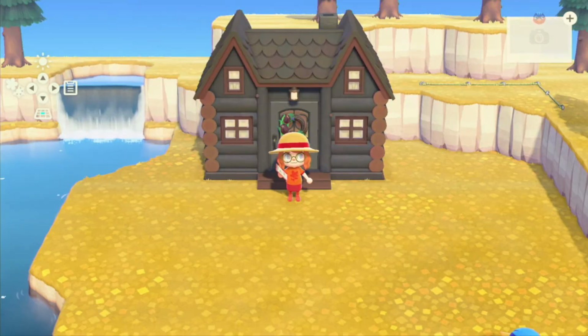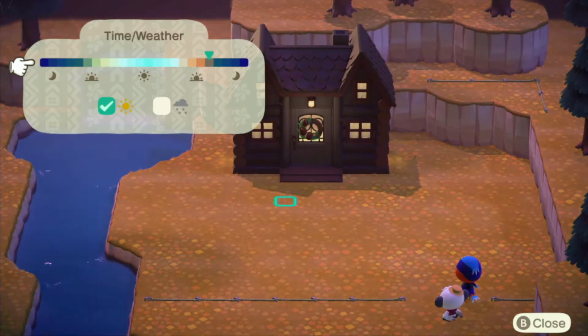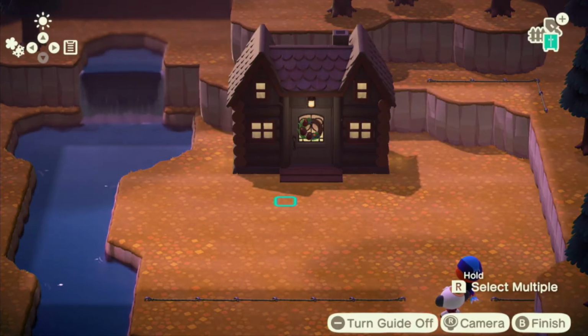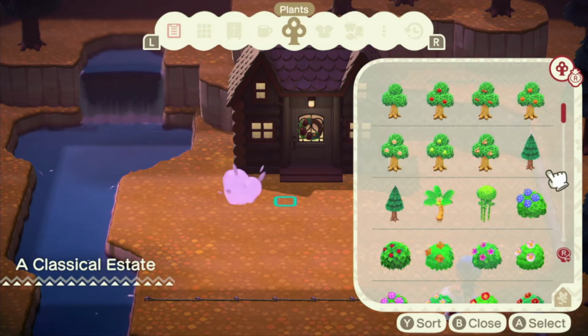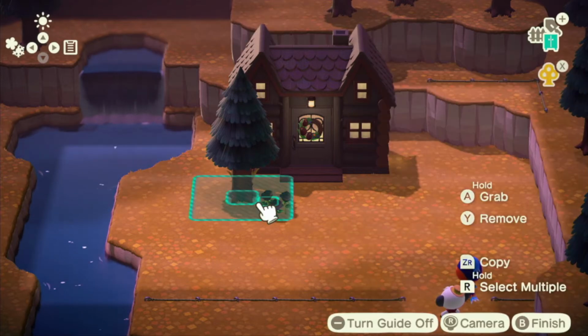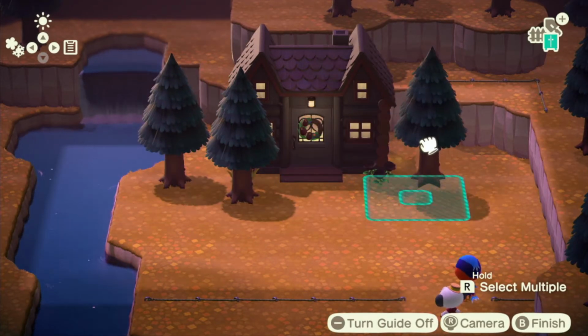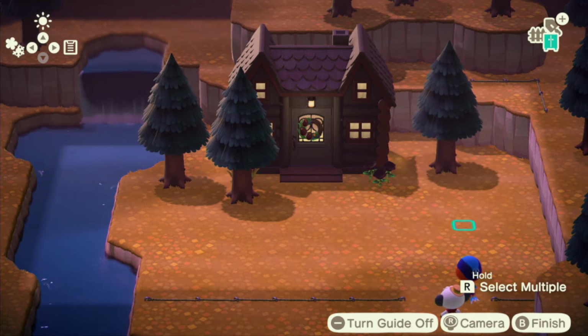We're gonna make it fall because dark academia, I guess. Also, I don't know. Fall and nighttime, and we're gonna put lots of woods around and then a little seating area. I do think I've done very well here on this exterior, if I do say so myself. So maybe forcing myself to do exteriors is making me better at it.